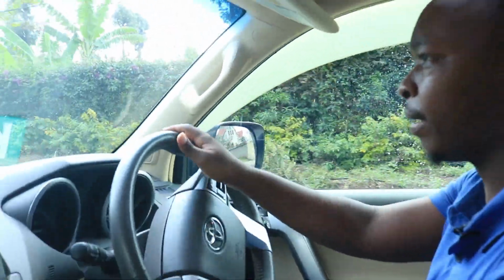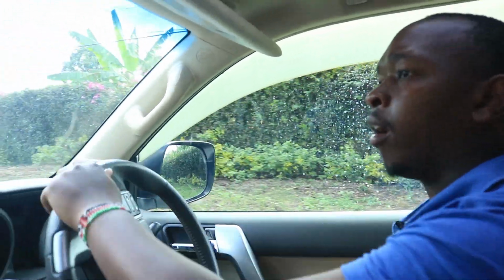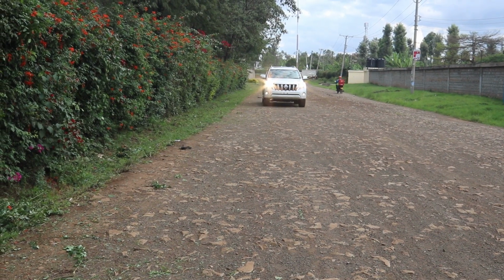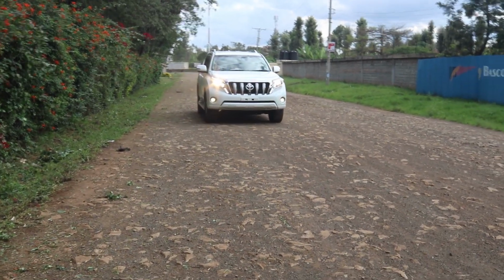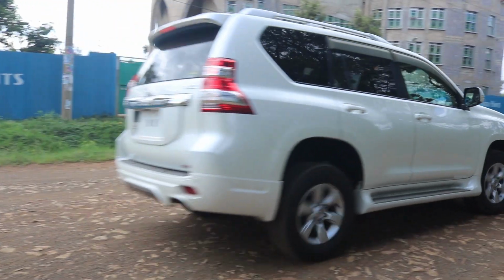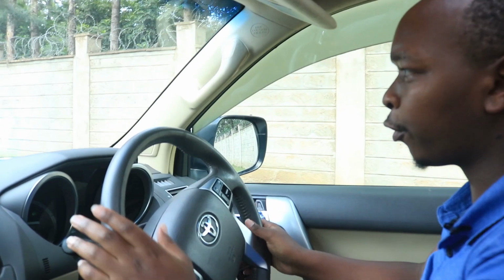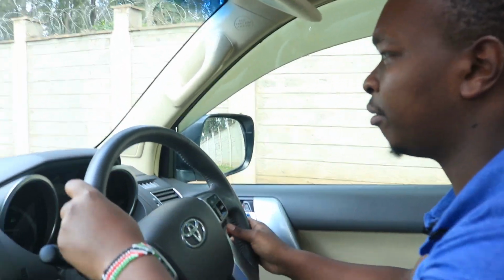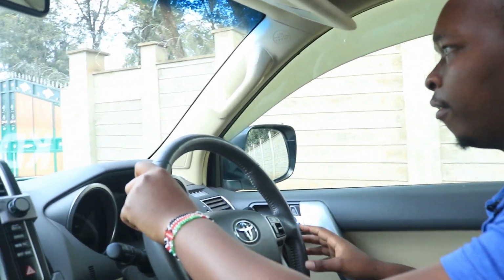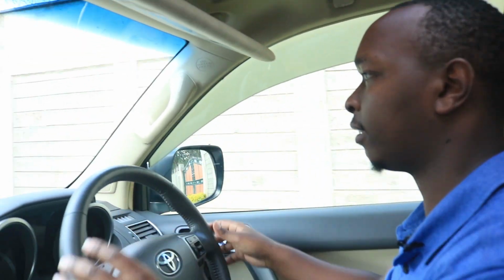One thing that makes the Prado a very capable car is the engineering behind it. That is the body-on-frame chassis. This is one of the technologies that makes the Prado a very capable 4x4 off-road. Because when you are busy off-roading in the mountains, the stress that comes from the chassis is not transmitted or passed to the body.